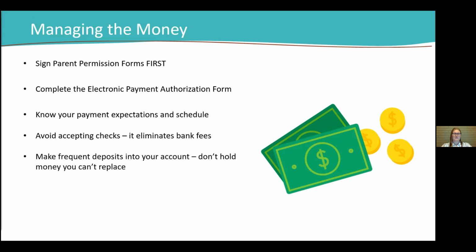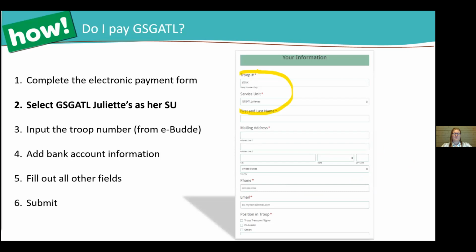You want to make frequent deposits into your accounts, or if you're accepting lots of cash, again, make sure you're going and making those deposits. So when those withdrawal dates come around, you don't have an issue for insufficient funds, because we do charge late fees for payments.